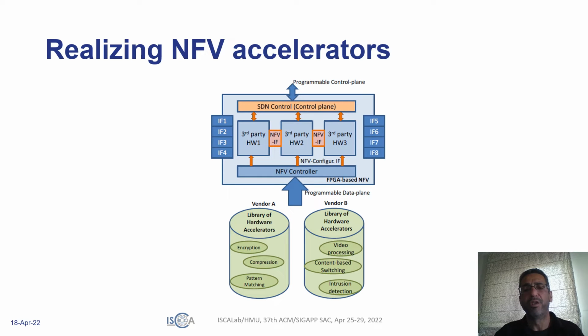Actually, technologies today offer a large number of ways to generate and integrate accelerators in system on chips, and in particular with the aid of high-level synthesis tools and FPGA technologies, it's even easier to actually realize network function accelerators. But in this setup and this configuration, the goal to achieve a trusted system on chip with these accelerators becomes larger and larger.